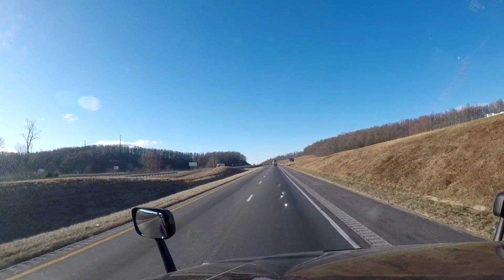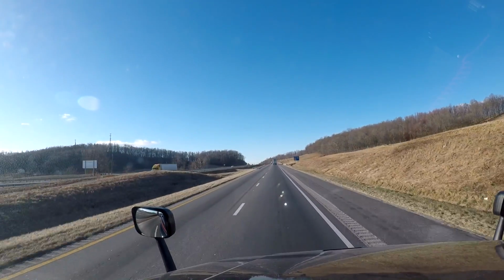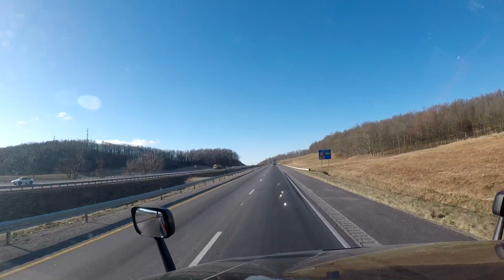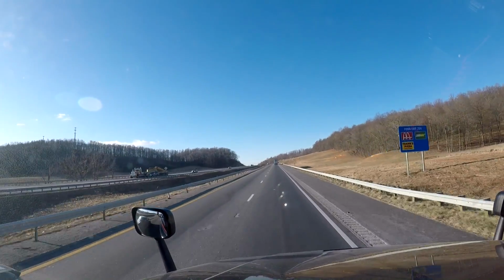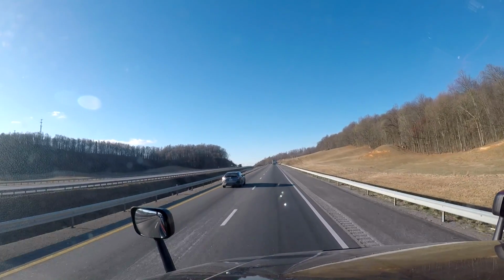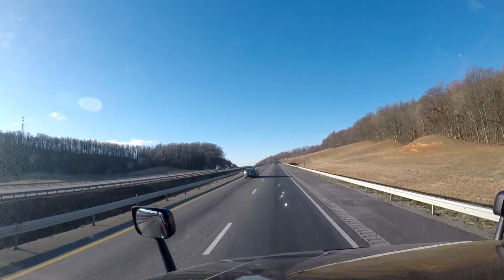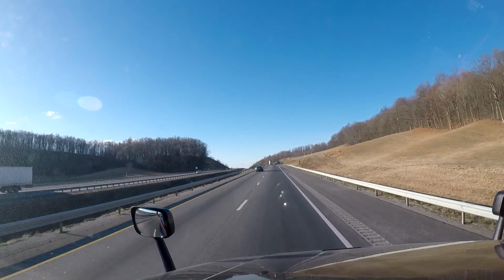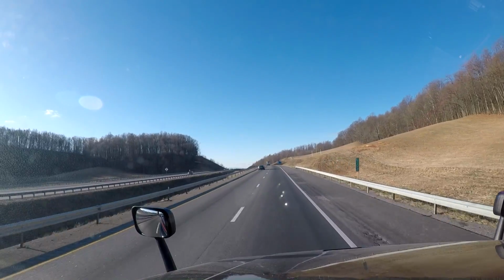It was very, very cold last night. It was like 4 degrees here for the low. So we had to warm up the engine and climb this hill out of there. So our fuel economy is going to start off real bad. So it should be all uphill from there, right? Right? Oh, I hope so.